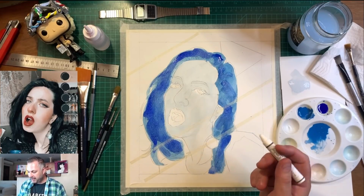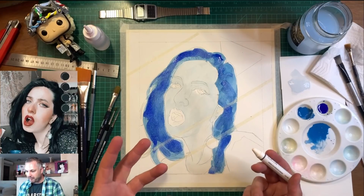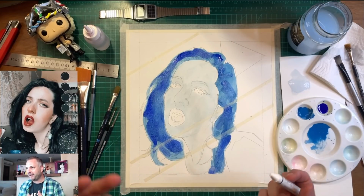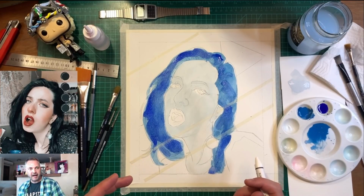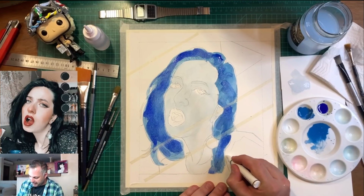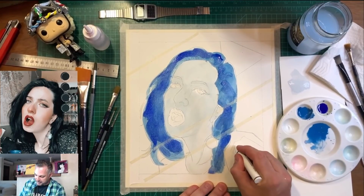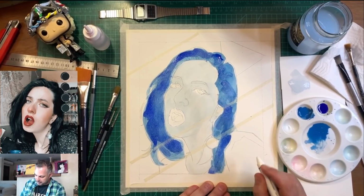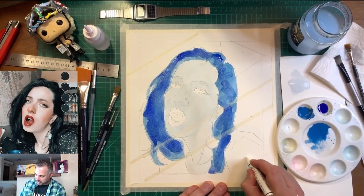All right, so I'm going to take a bit of wax crayon now. This is a trick that I remembered from when I was in school back in the day, in kids' art class. Looking at the polka dots on her top, I'm going to put a few hard wax dots, a dotty pattern, over the area where her top is going to be.